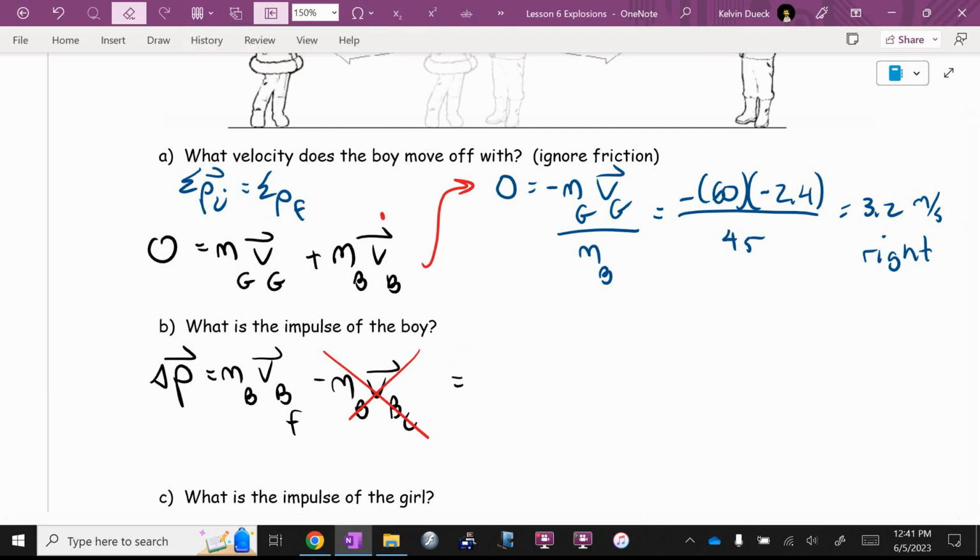Jordan, what's the mass of the boy? Was it 45? Velocity of the boy, 3.2. I could do this in my head. 45 times 3 is going to be 135 plus 9. Is it 144? Double check me. 144 units.